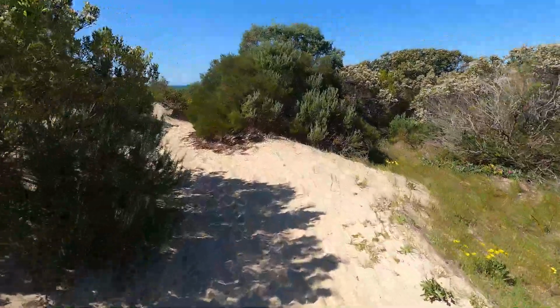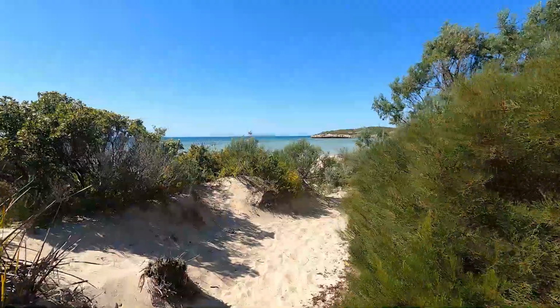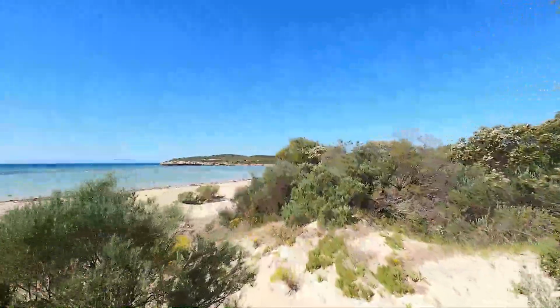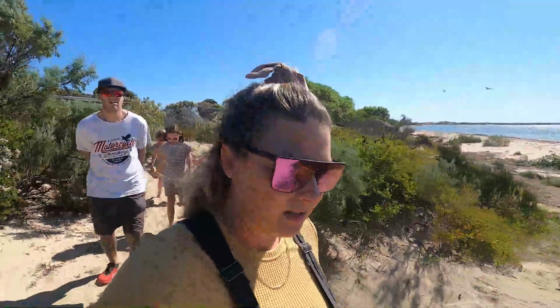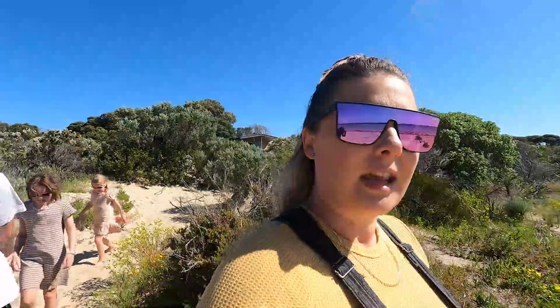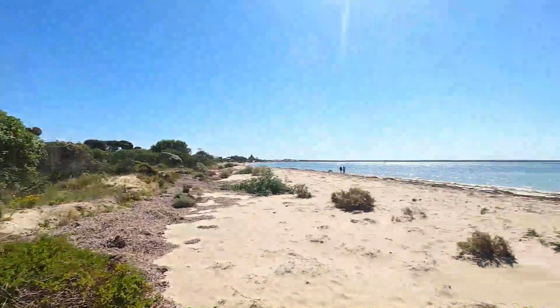It's going to be 23 or something today, so we might hang out on the beach somewhere, or go check out Innes National Park. It's just 5 minutes up the road, so this is why we're here, just to check out the national park, and down along the other coast to Corny Point as well. But yeah, here's the beach.